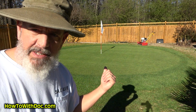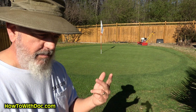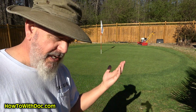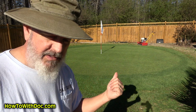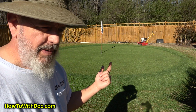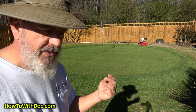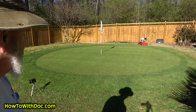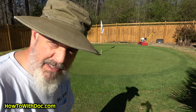The green is cool season. It's a dwarf bent and blue mix. Two months ago, it's way ahead. We put down PGF Balance. Then we put down PGF Complete. And then the other day I came out here three days in a row. I hit it with Super Juice and Iron, and it's just looking great. So like I said, I'm going to cut it back down to 1/8 of an inch.